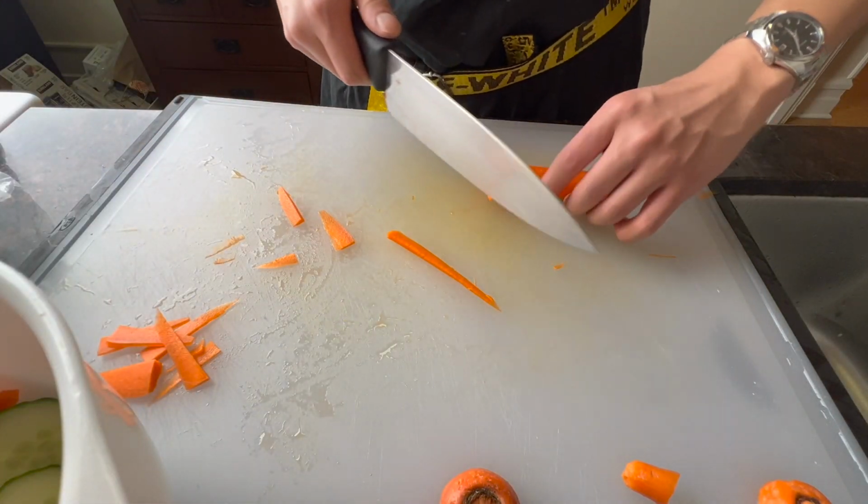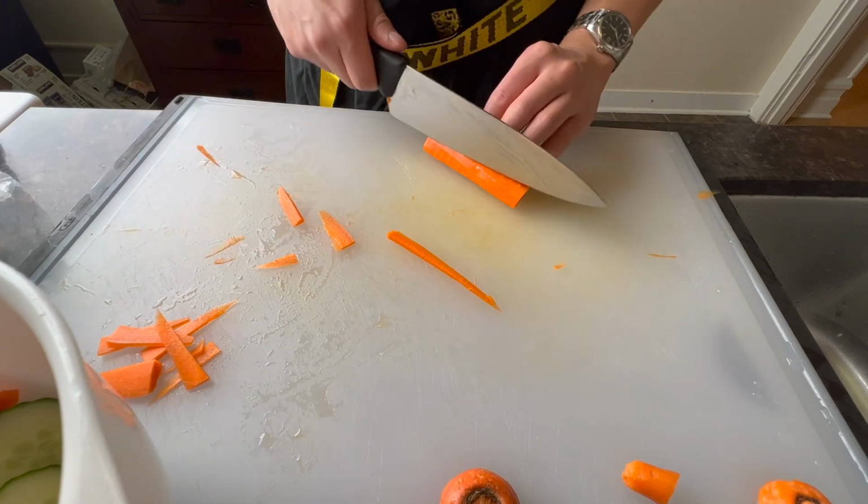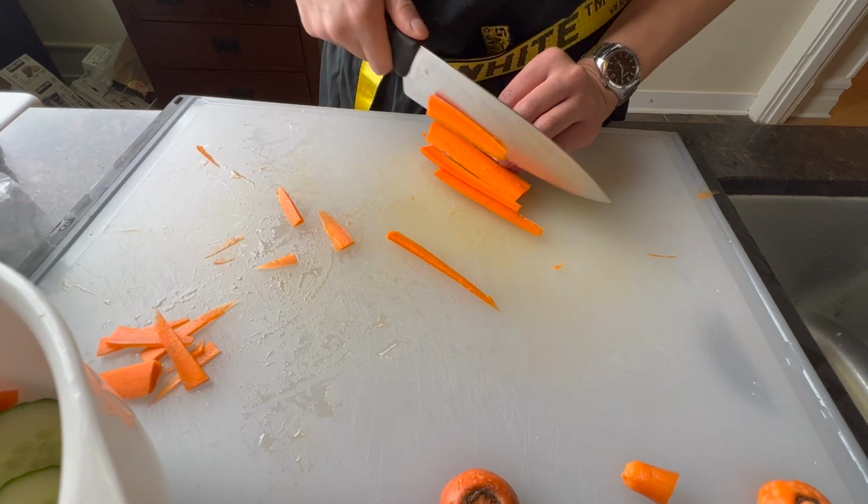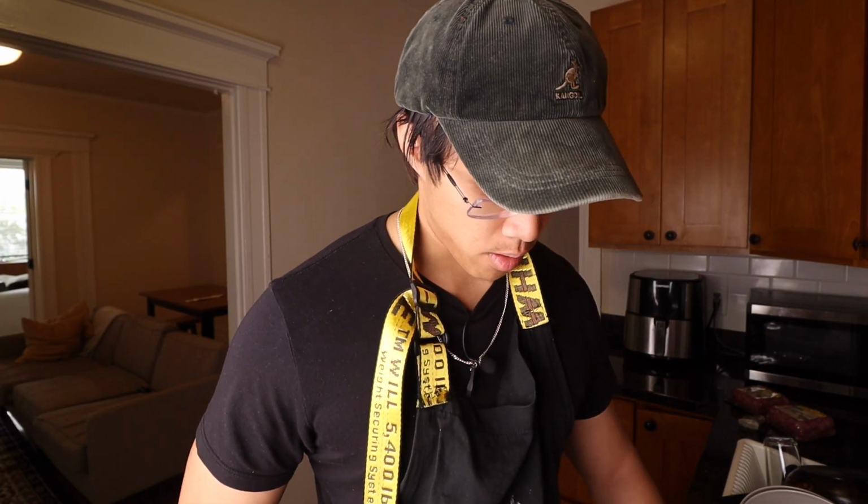Another thing about eating vegetables raw, I think a lot of the fiber from vegetables is actually cooked away. So if you're eating it raw, you're actually saving a lot of that nutrient. I have no empirical data to back that up. It's just what my mom told me. And she's pretty smart, so I'm just gonna trust her.